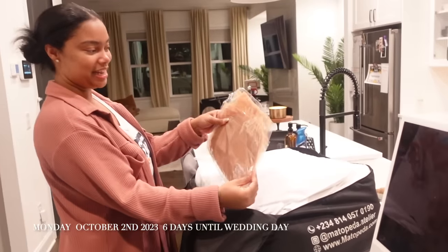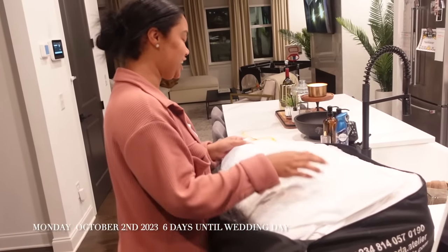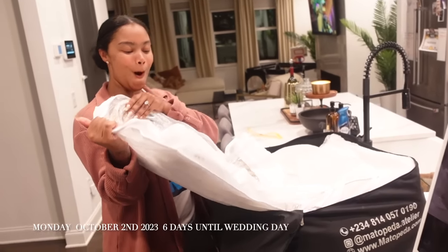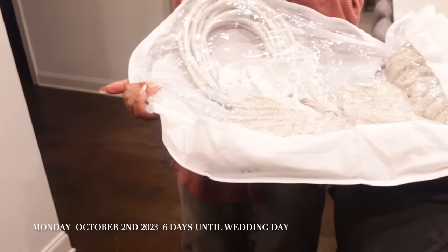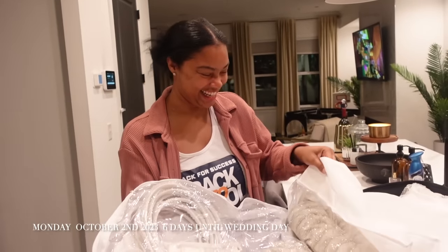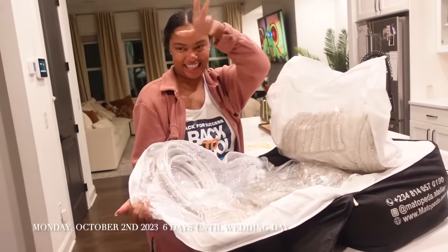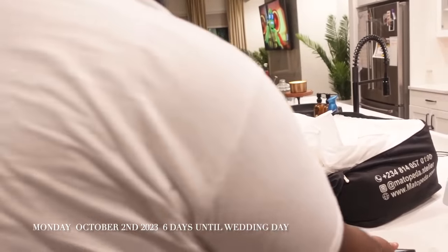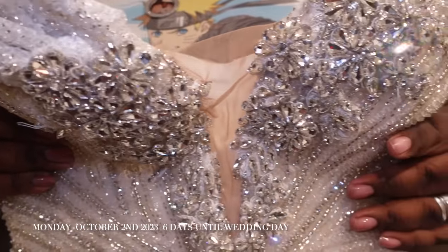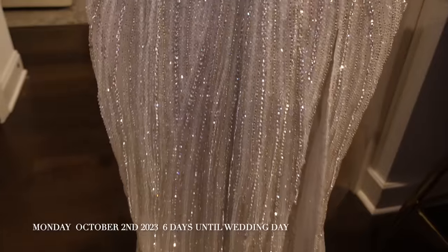Okay, so we got the extra, what is that? Mesh lace. Skin tone, so it blends. Skin tone. Oh! I'm so excited. Oh my god, that is beautiful. Okay, let's get in there. Her dress was like support, so she put mesh at the neck all the time. Y'all, look at this beauty. Like, what?